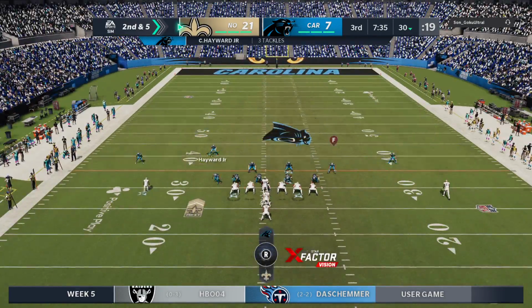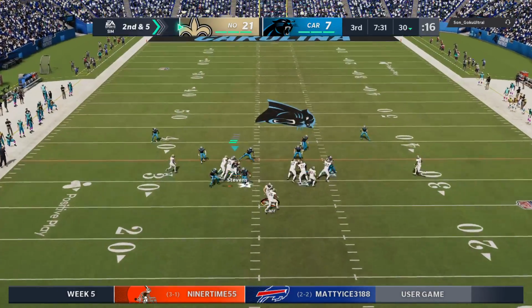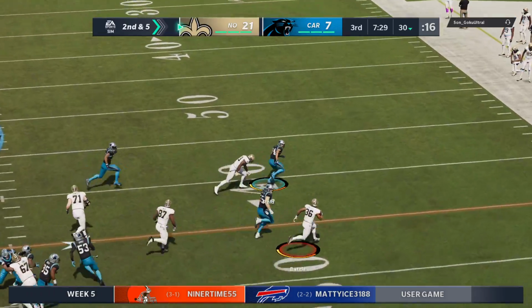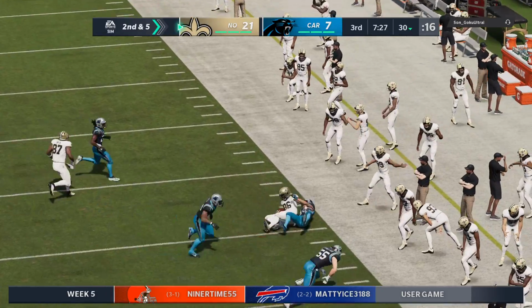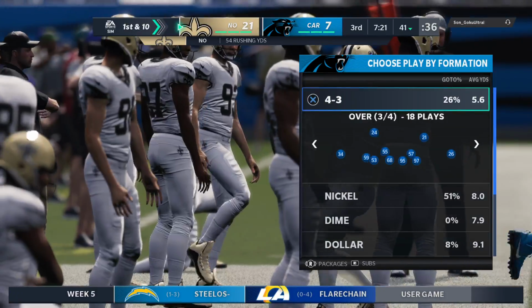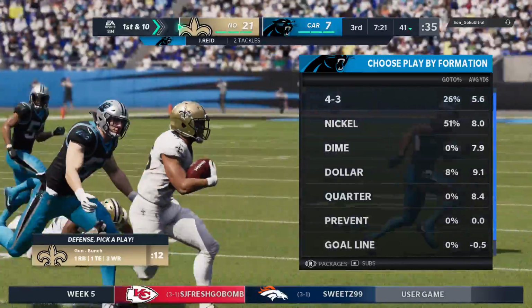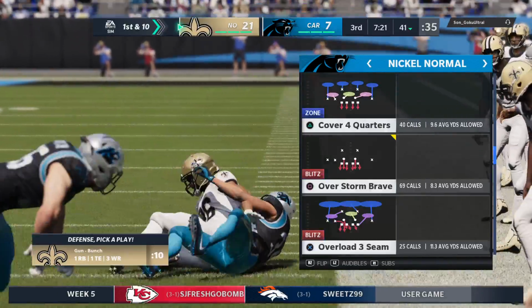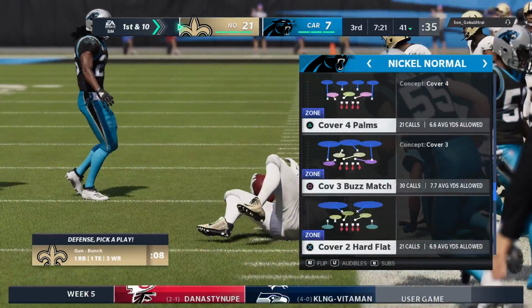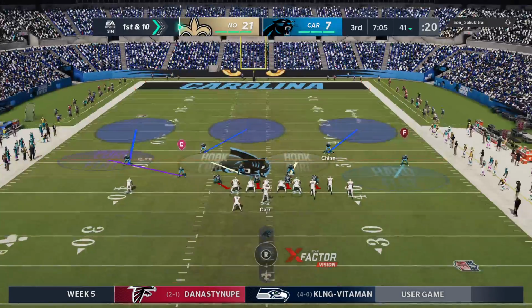Ball on the 30. They'll come up with a 2nd and 5. They'll keep it on the ground. Battle. And they get him down, but not before he takes it across the 40-yard line. There, 1st down. Well, you certainly have to give a little credit here because they're playing this game now at their pace. This is ball control football, sustained runs, taking their time, and making it work.